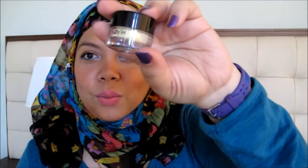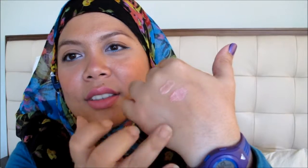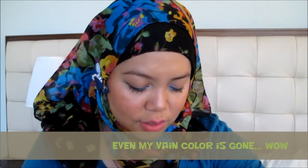And then moving on to their concealer. Okay, their concealer in yellow. I don't think you can see it in the camera, but anyway, it's really good. It's quite long lasting. All right, that's how it looks. So what you do is just blend until it finishes. So it covers a lot of my freckles.